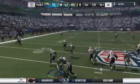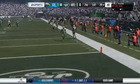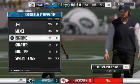He gets this away. It's a good one, drawing toward the sidelines. And that'll hit in the end zone. Much too much leg there. That'll be a touchback. And the Jets set to take the field.